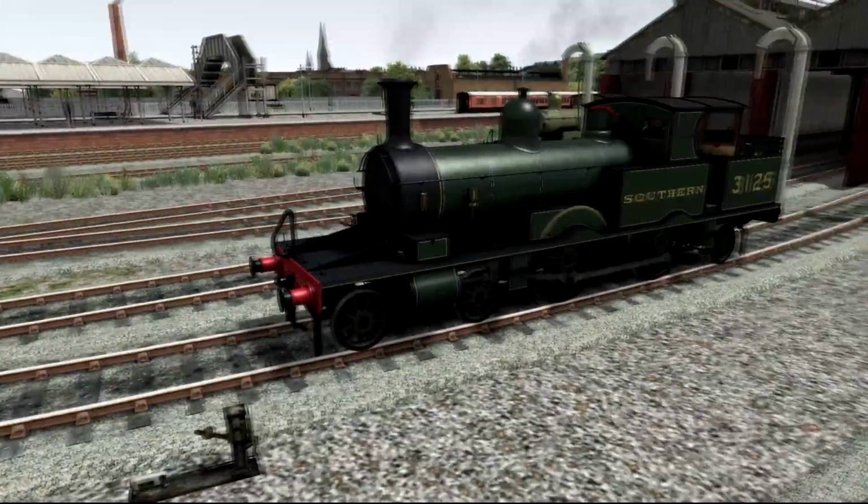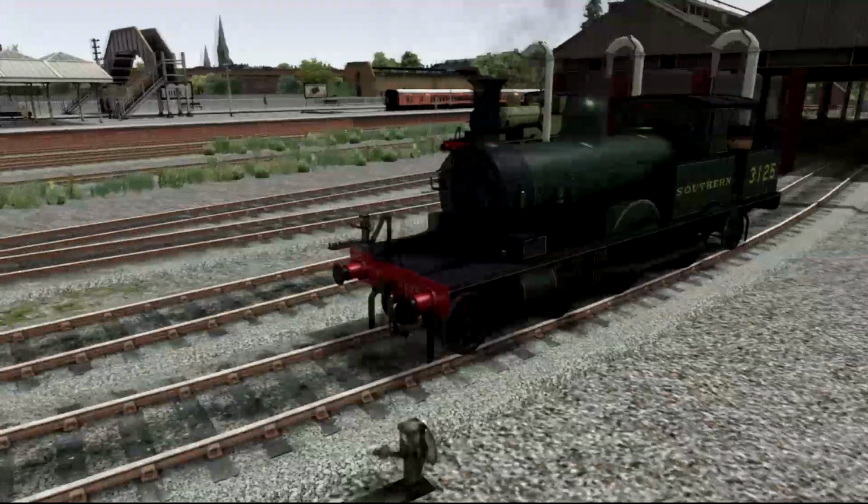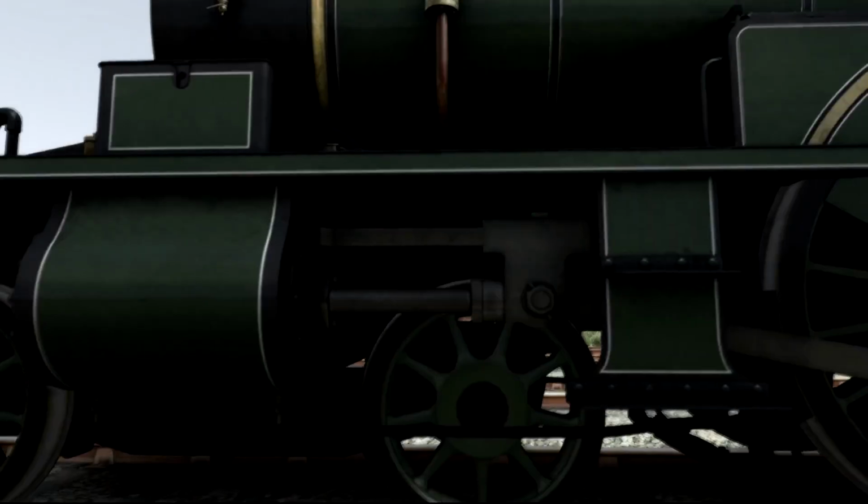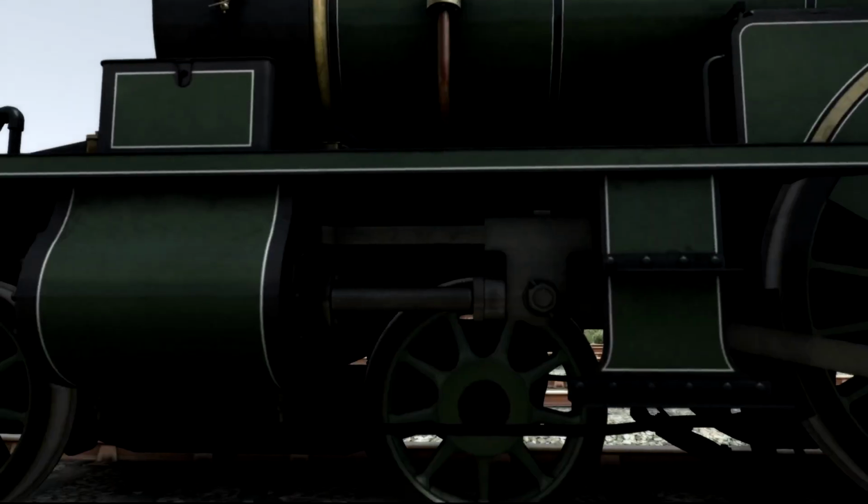But what do we get here in the pack? A number of liveries, but also the original Adams Radials, which this pack has, are single slide bar. So you have this slide bar here at the top. There were double slide bar versions that had slide bars top and bottom of the main piston rod.